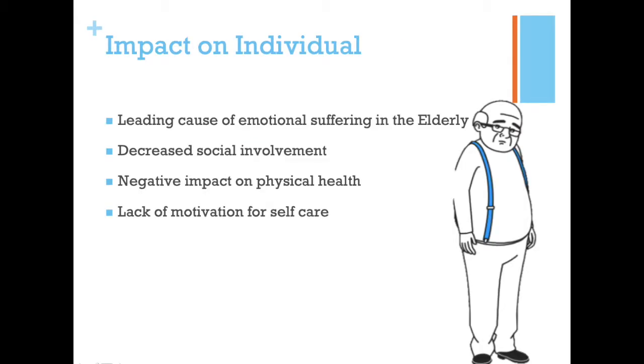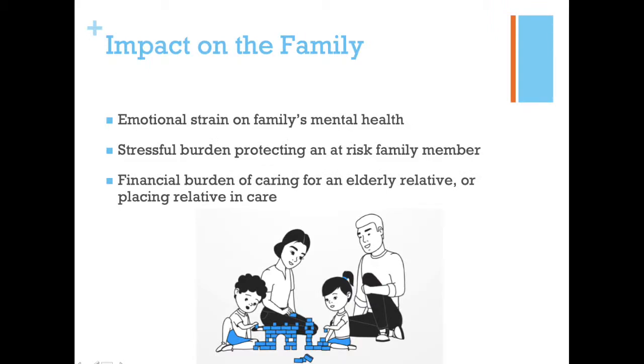Depression can have a huge impact on the life of not only the individual, but also their family and the wider community. Depression is the leading factor contributing to emotional suffering in the elderly and can further cause problems with an individual's physical health and social involvement. Elderly people with depression can withdraw from social activities that they once enjoyed, contributing to feelings of loneliness and isolation. This lack of motivation for daily activities can also result in neglect of self-care through diet, hygiene, and medications, which can negatively impact the individual's physical health.